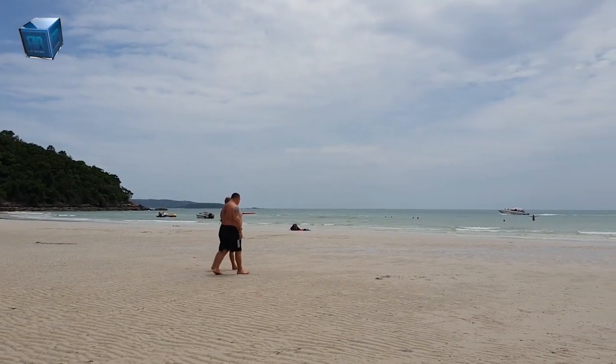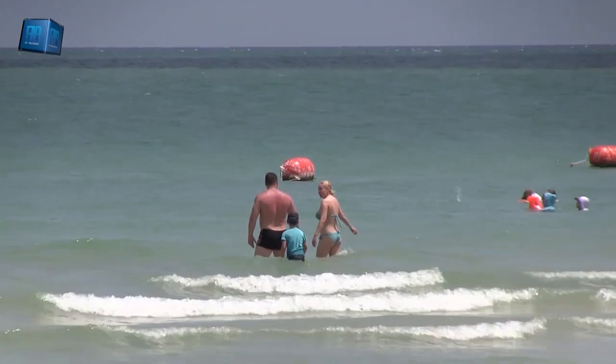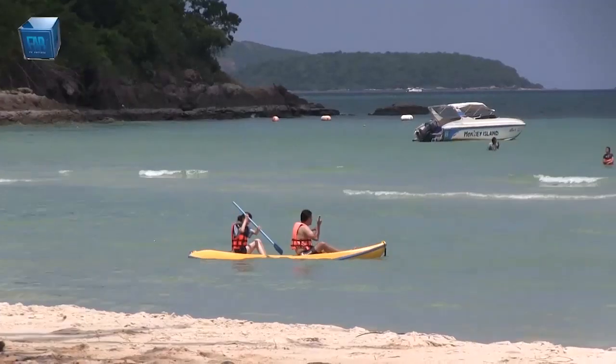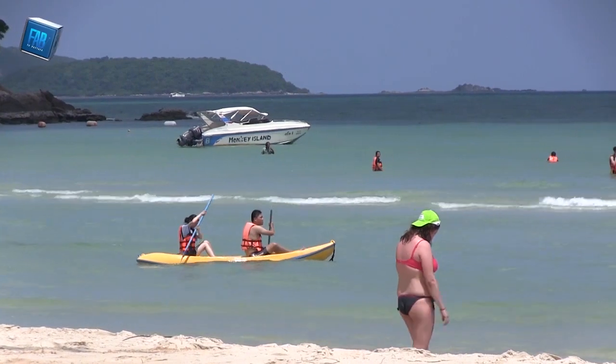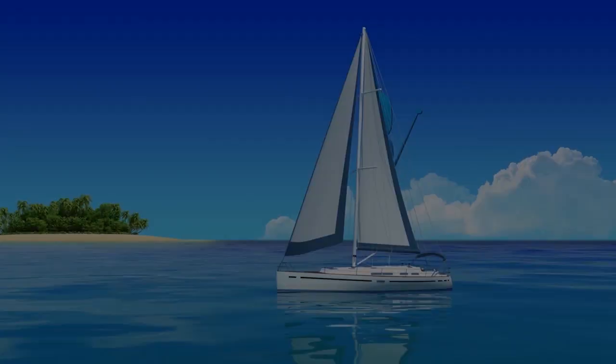Whatever you decide to do, Saigel Beach is certainly the perfect beach getaway destination. A pristine white sand beach, only minutes away from the hustle and bustle of Pattaya City. Let the waves hit your feet and the sand be your seat.